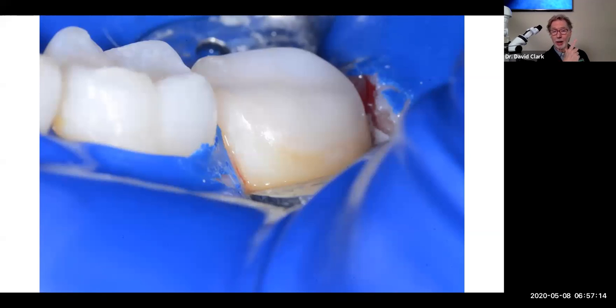Yeah, and here's the other problem. In the old days, I would want to put a gold crown on this tooth later. Mom and the kid, they're not going to let me do a gold crown here. It's going to end up with a zirconia crown. Let me tell you about zirconia. It's okay. It's not as good as gold.